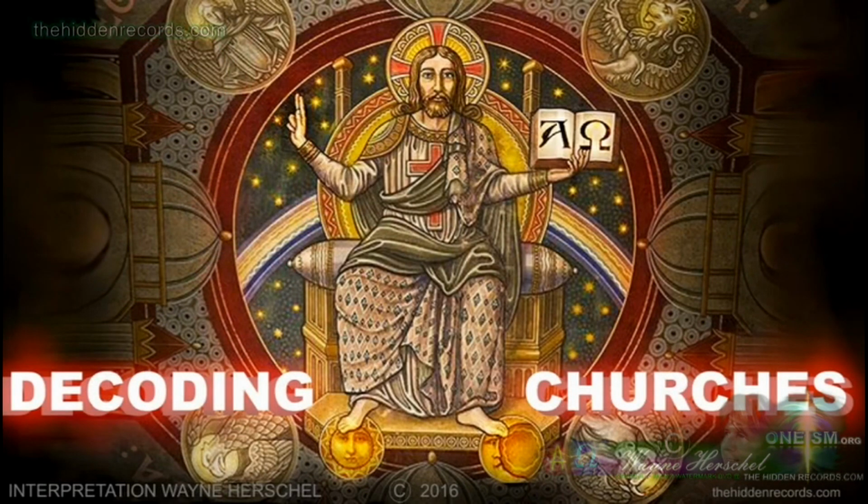Depictions of the Christ again in a stargate, decoding churches. Now that you know all these symbols, look at what you see in churches. You often see a lion, this cosmic lion, the angel, the entity that comes from the heavens, our ancestors. He points to the three suns. We have one behind his head, one behind his back here, and a third one down here.